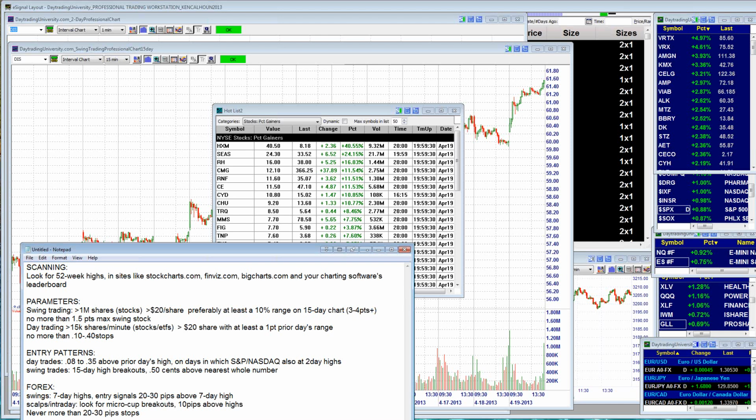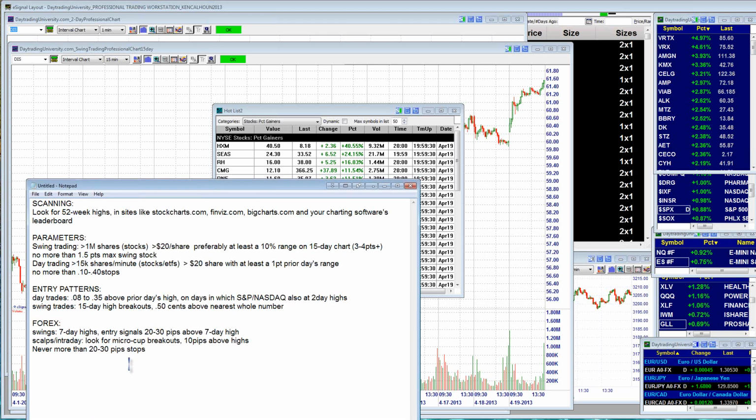For swing stock trades, okay, and for E-minis, we're going to look at charts next, but I wanted to just note: intraday scalping, 6 ticks above micro cup pattern highs to enter.